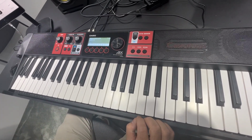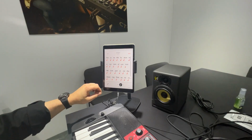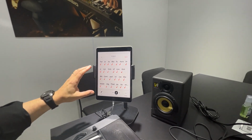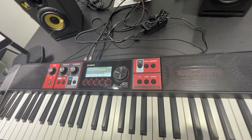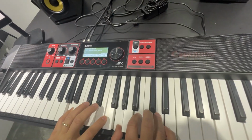You feed it lyrics using this lyric creator app, so you can type or speak your lyrics in, and it'll give each syllable a note value, which you can customize. Then once you're done, you save and transfer it into the CTS1000V, and you can have it say whatever you want. So at the moment, I've got it saying, "Hello everyone, this is Casio."